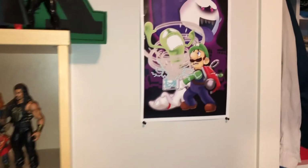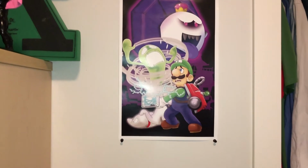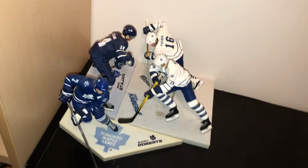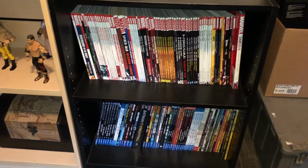And then finishing off the room here, we've got Luigi's Mansion, one of my favorite game franchises. I've really only played the second one, but Luigi is one of my favorite Nintendo characters right there. Forget you, Mario. Luigi's where it's at. These are for sale if anybody wants to buy them. Hit me up. And below that, the final thing I gotta show you guys is my graphic novel collection.